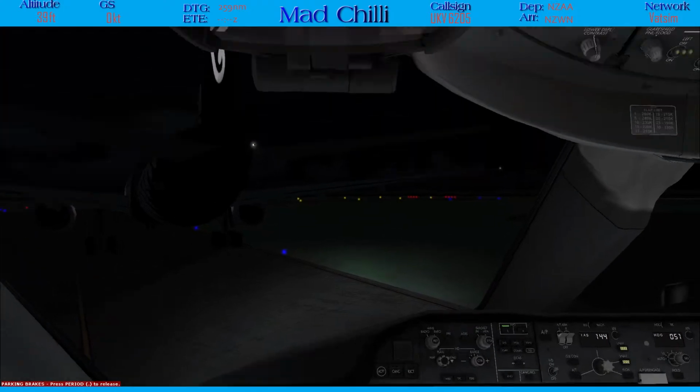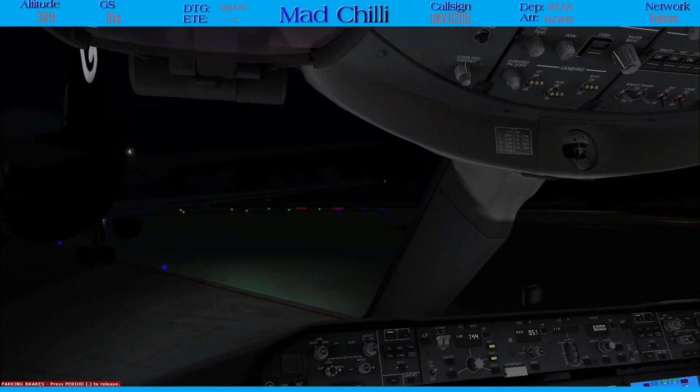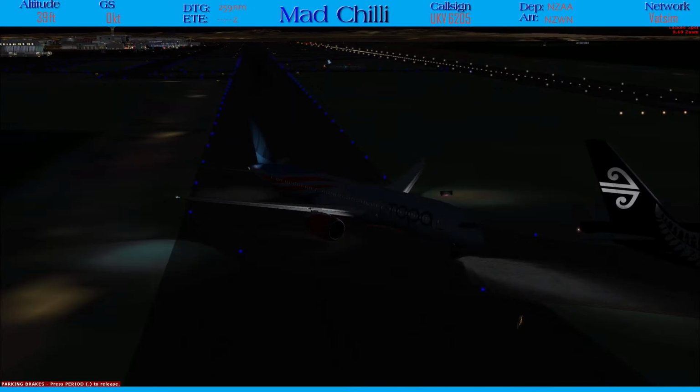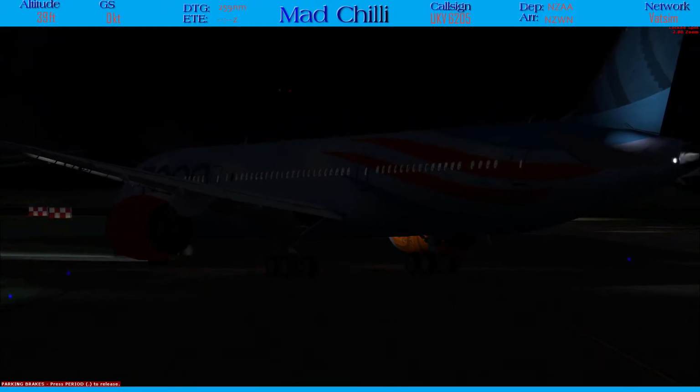So we're just sitting here now. There's a landing Dash 8, and then we've got, there's actually a landing 7. No, that's departing here. So we've got a landing Dash 8, and then after that we should be clear to depart. But that one's got to go first, and then the New Zealand ahead of us, then us. Being given like bottom priority today.